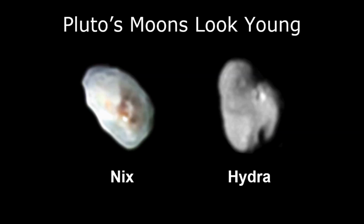And Pluto's moons look young. They're very bright, especially Nix and Hydra. But this brightness would not last for long.